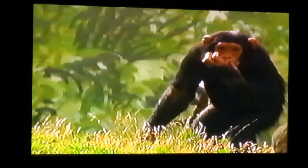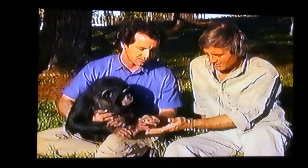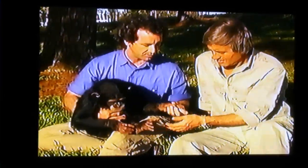It's amazing their hands, how much they are like ours. Yeah, it's incredible. Their hands and their feet have pretty much ended up almost the same. So they have a thumb on their foot. An opposable thumb on their foot and an opposable thumb on their hand. But the funny thing is, if you look at the size of the foot, look at the size of the big toe, it's huge, and the size of their thumb is tiny.